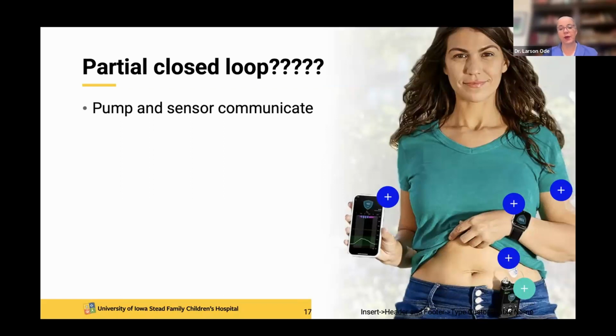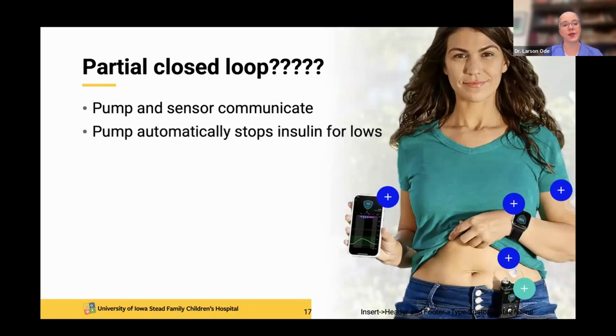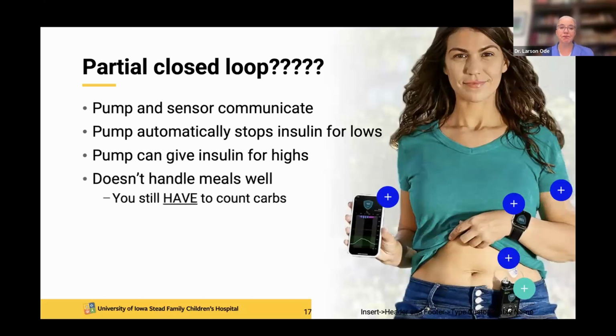Even if you had a sensor that sent information so it read out on the pump, the pump didn't do anything with that number. So when we're talking about partial closed loop, we're talking about a system where the pump actually does something with the information that the sensor sends. These systems will automatically stop insulin for lows or reduce insulin when you're dropping too fast. And some of these systems will give insulin for highs or if your blood sugar is rising too fast.